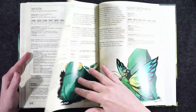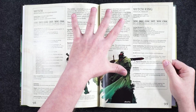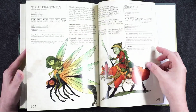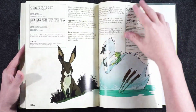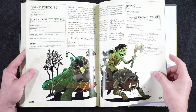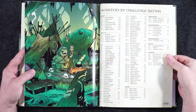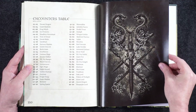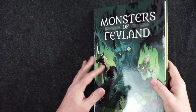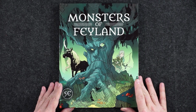All right. So these were all kind of intelligent creatures. And then we have a B section towards the back. It's a giant rabbit. Monty Python and the Holy Grail. And then we have monsters by challenge rating, encounters table, and our open game license. So all in all, about 108 pages of gameable material in the Monsters of Feyland.